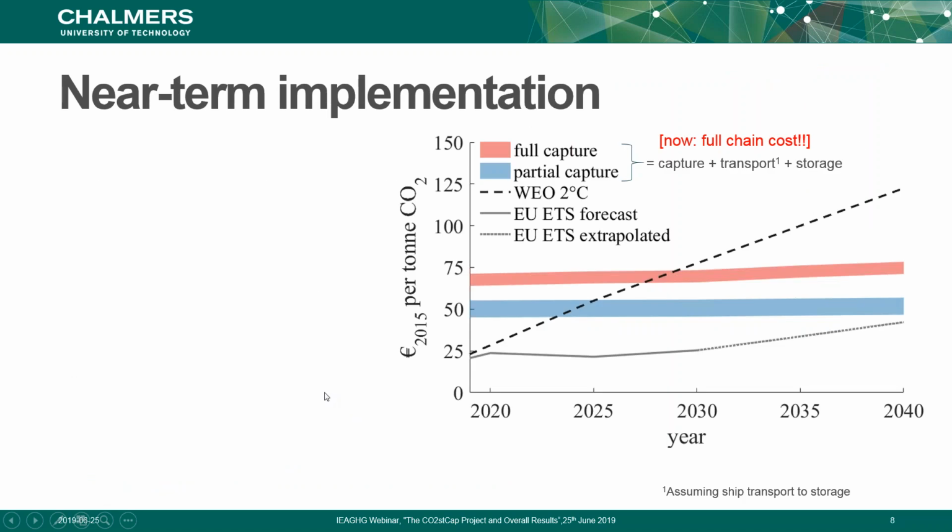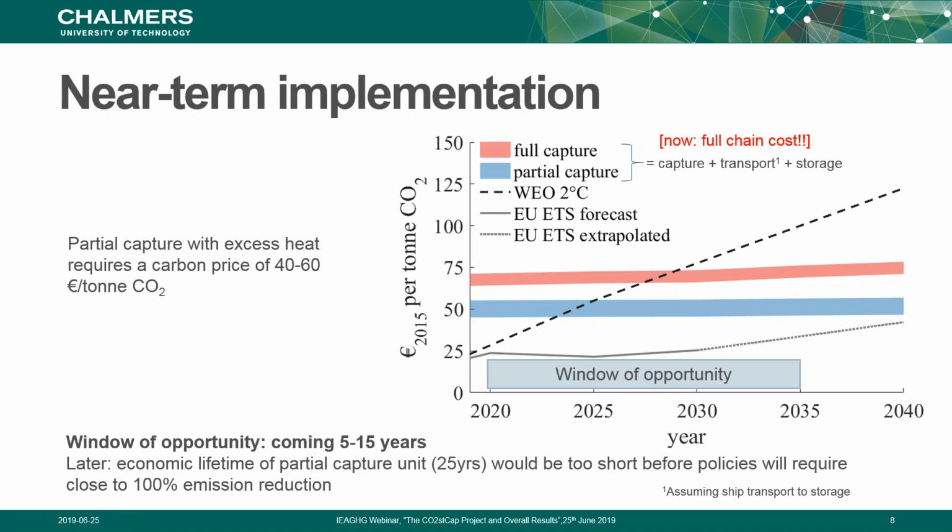Talking about near-term implementation, so when can we actually do this? I've tried to compare the full capture cost and the partial capture cost, and this is now full chain cost, so we include transport and storage, assuming ship transport. If we compare these to CO2 prices, compared to today's prices of roughly 26 euros per ton CO2 in the EU, we are too low, but if there were policies in place that value carbon at a price of 40 to 60 euros per ton CO2, we could implement partial capture. So in the plot here we see WEO 2 degrees C. That is a sustainable development scenario by the World Energy Outlook 2018 for advanced economies, and the EU ETS forecast is by Refinitiv.